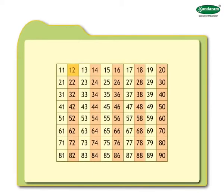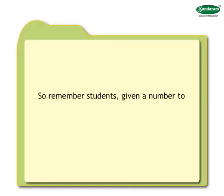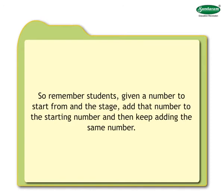Starting from number 12, the next colored square is number 22. That is 10 steps forward. Again, the next colored square is number 32. Again, 10 steps forward. Thus, as we see the colored squares, every next square starting from the number 12 comes in stages of 10. Have a look at all the colored squares. So, remember students, given a number to start from and the stage, add that number to the starting number and then keep adding the same number.